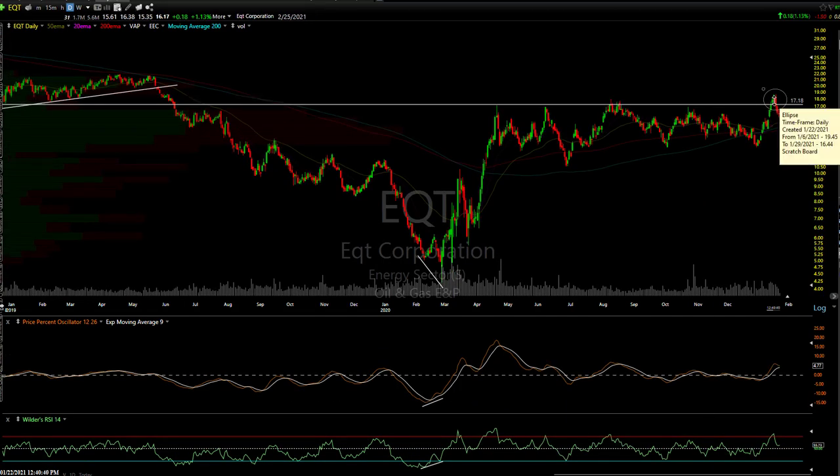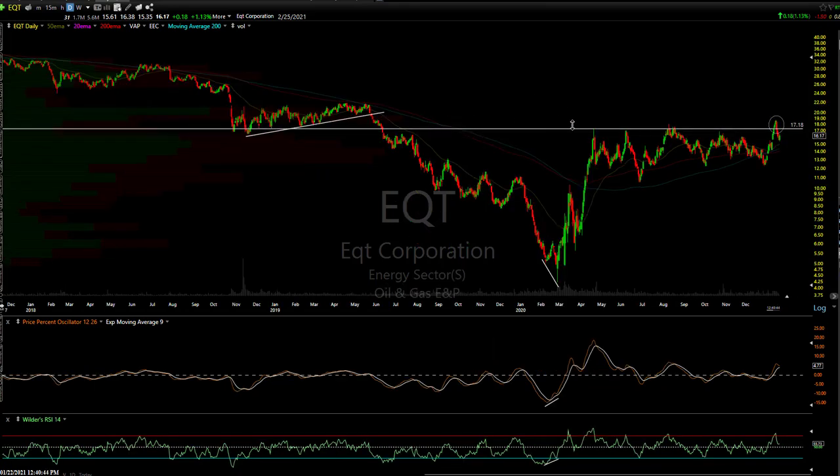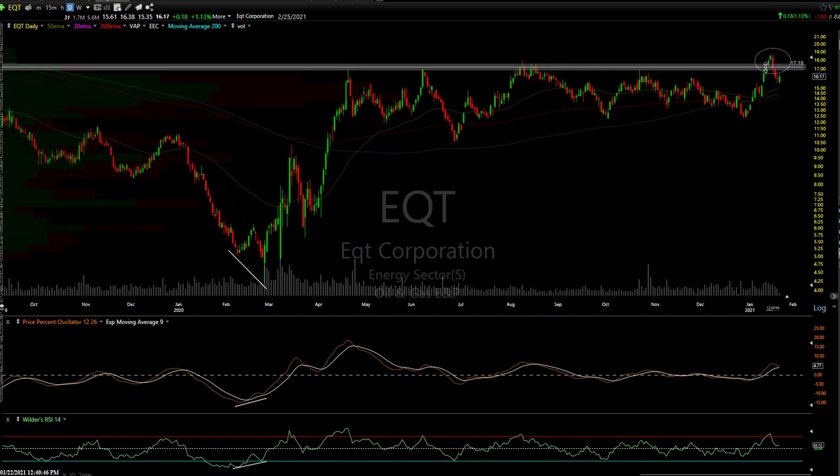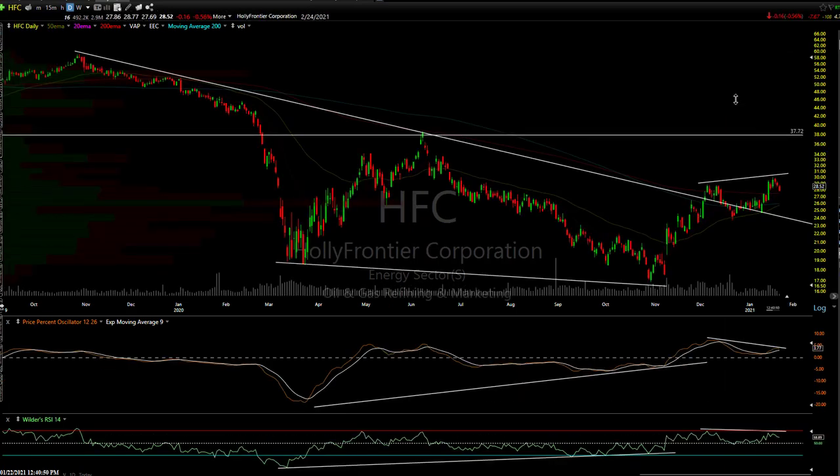EQT, I circled the false breakout, nice resistance. You can see a lot of reactions along this line right here at about 17.18, failed breakout. HFC was bullish when it took out the downtrend line, back tested there, back tested again, moving higher, but then it put in a divergent high. So this one, I suspect, may want to come in for another back test of that trend line.